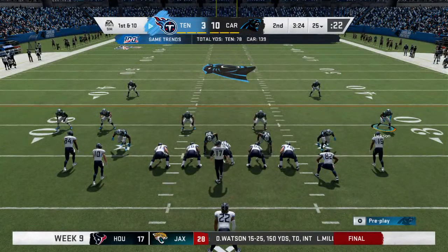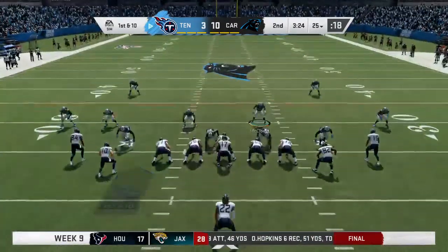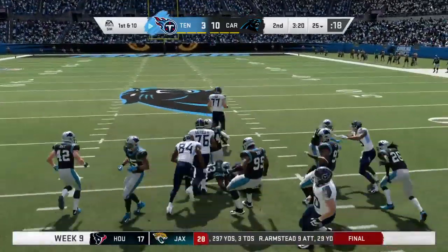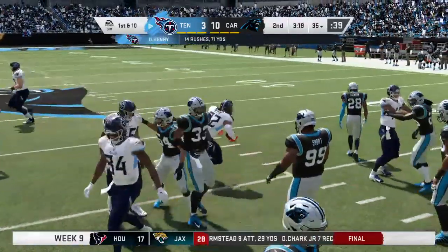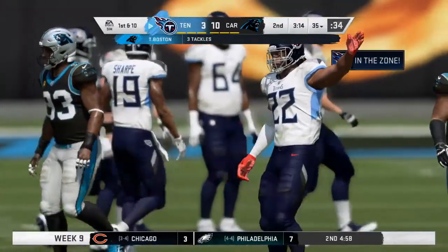The Titans offense set to begin the drive. Just a lone field goal for them so far, trailing 10-3 as they come up 1st and 10. This is Henry. And up to the 35 before they're able to knock him down. An 11-yard pickup for the Titans and a first down.